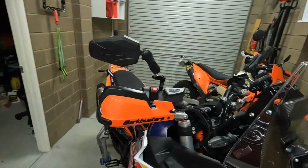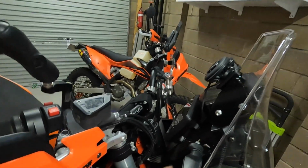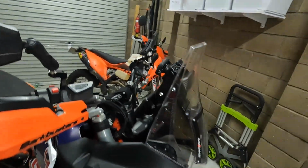The actual tower itself, I think, is pretty much the same tower that they've used on a few of their models for the 690.